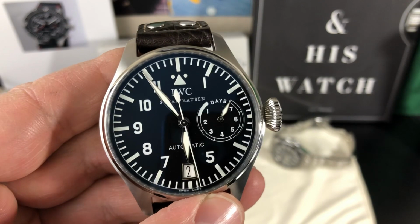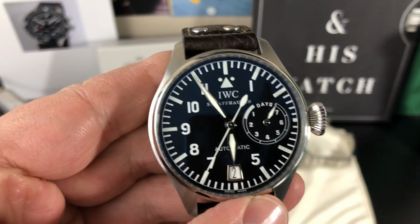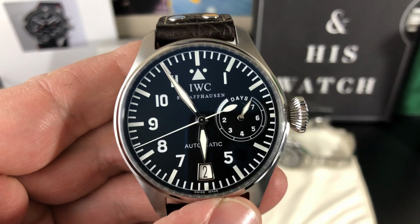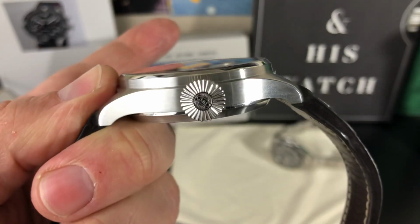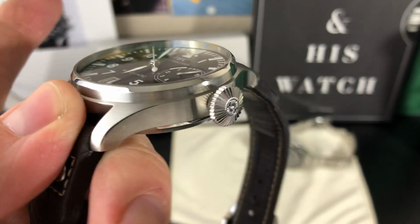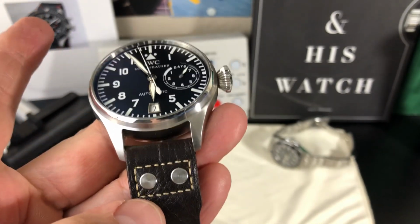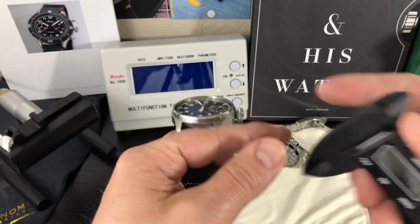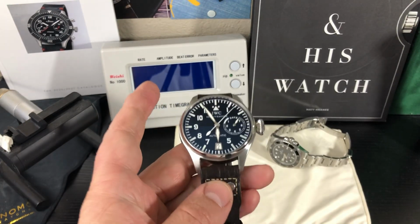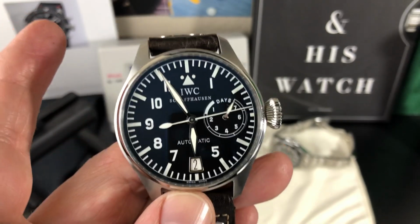5002-1 Big Pilot, produced between 2002 and 2005. I believe this is an 04 model, somewhere in that range. It is a big watch. It is 46 millimeters from side to side, 56 millimeters from lug tip to lug tip, and 15.9 millimeters thick. And you have that giant onion style crown there. I'm not sure of the actual lug width, I believe 22. Let me check on that real quick. That's something that I didn't spec out. Let me see, yes, 22 millimeter lugs. So 46 by 56, almost 16 millimeters thick, and then 22 millimeter lugs, okay?